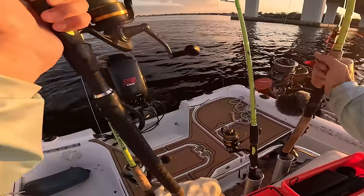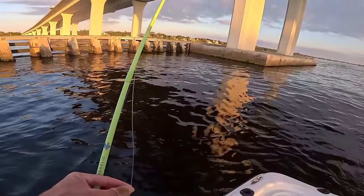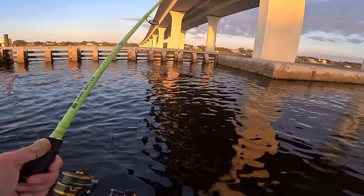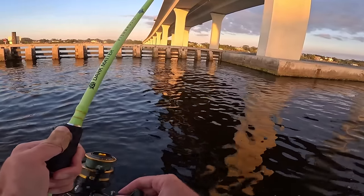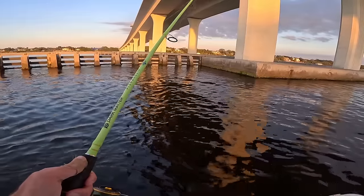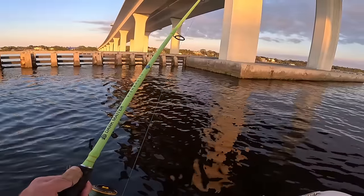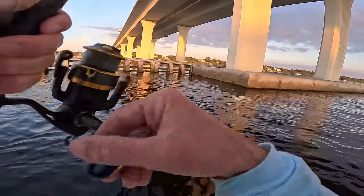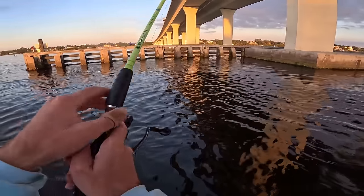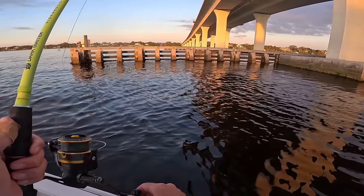Let's try a smaller swim bait here with also lighter leader. Right now I'm actually kind of fishing much slower than if I was specifically targeting snook. I'm trying to see if there's a black drum on the bottom that'll hit this. Oh, there was a bite. Maybe the 3-inch swim bait is gonna do it for us. Come on, one more fish, one more decent fish.